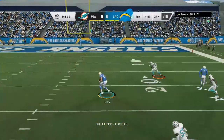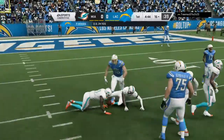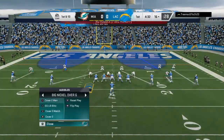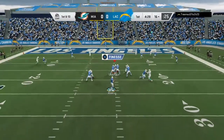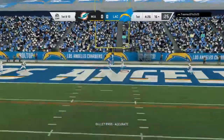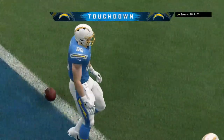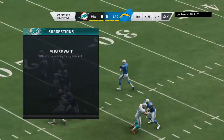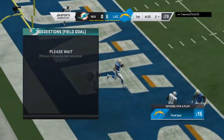To throw, Rivers. Hunter Henry brings it in. And they'll wind up getting this one all the way down inside the 20. That one a gain of 20 and a 1st down. On 1st and 10, Rivers. And he's got his man. It's Henry for a Chargers touchdown. Hunter Henry there to make the grab as his guys are able to strike first here in this opening quarter.